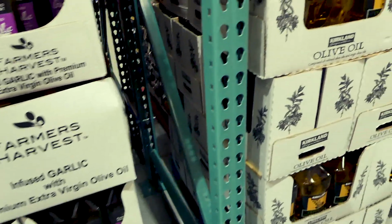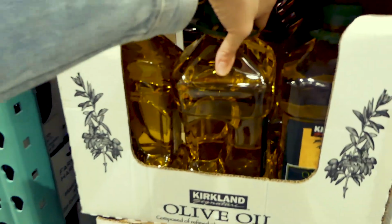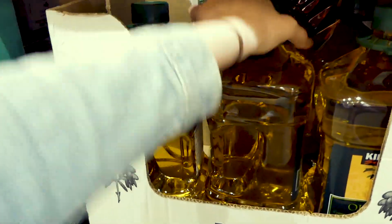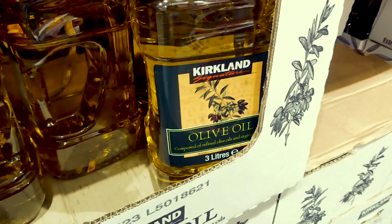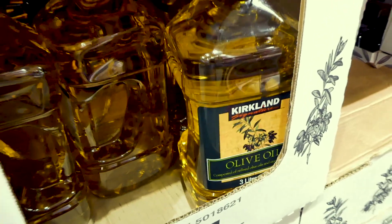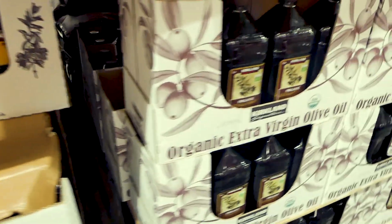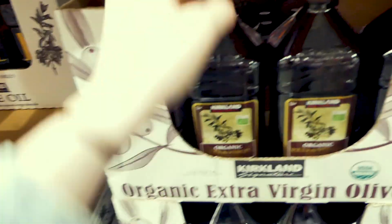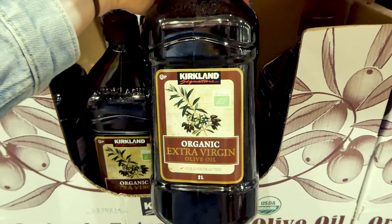So that would be good for like salad dressings, or to like drizzle on salads or on fish, things like that. They now have the Kirkland Signature. Let's see if I can turn this bottle because it's so big here. So they now have the Kirkland Signature olive oil. So these are the 2 3-liter bottles, and they were out for quite a while here. And so you get 6 liters for $29. And then they do still have the Kirkland Signature extra virgin olive oil. So this is a 2-liter container for $17.